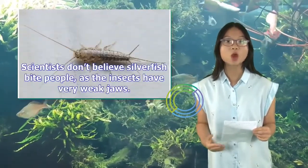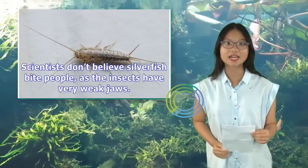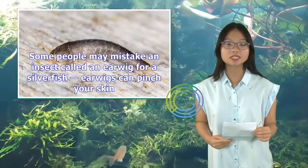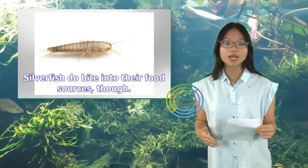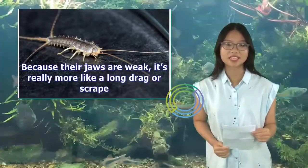Scientists don't believe silverfish bite people, as the insects have very weak jaws. They aren't really strong enough to pierce a human's skin. Some people may mistake an insect called an earwig for a silverfish. Earwigs can pinch your skin. Silverfish do bite into their food sources, though. Because their jaws are weak, it's really more like a long drag or scrape.